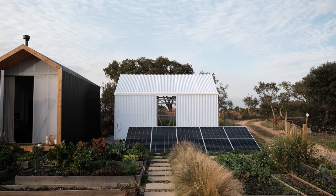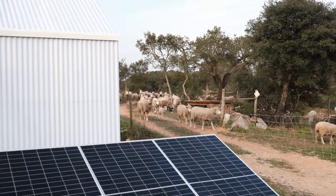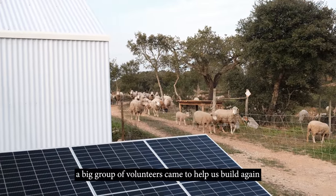I'm sure we're gonna get comments of pro builders saying that this is not how it's built, but just for you to know, there's more than one way to build, and this is one.